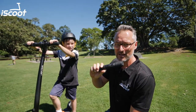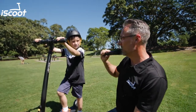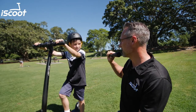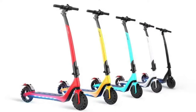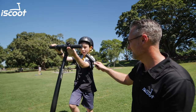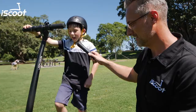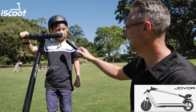So we're here with Benji, expert scooter rider. What do you think, Benji? Do you like this one? Yes. Now I've got to ask, does Mum and Dad have their own scooter at the house? Yes. Have you got one yet? No. Okay, well, I think we might be able to change that today. What do you like about the Joya most? The black version, and it's easy to reach the brake and the accelerator, and it's also got a bell so you can tell whether you're coming out or in, and it's just fast. It's got three different modes.